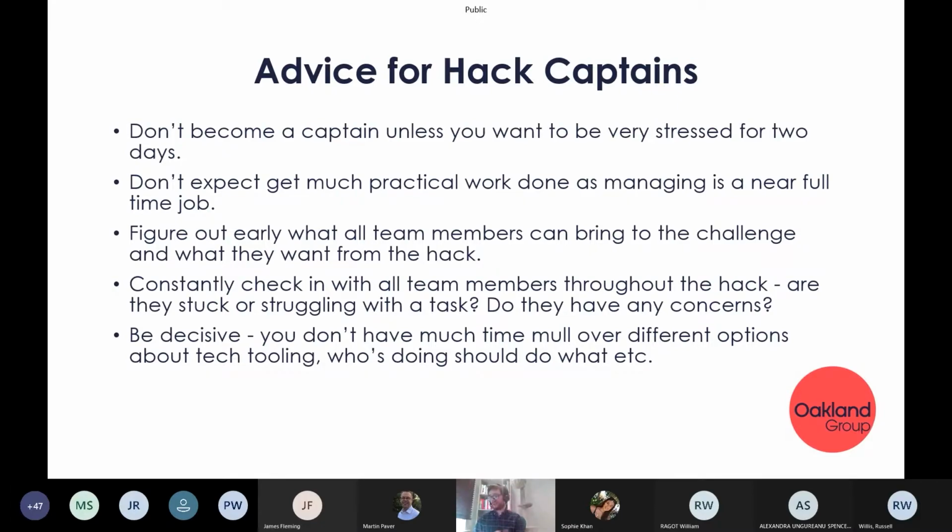And finally, try and be decisive. As a leader, you can't always make the right decision because you don't know all the information. So you do have to just stick with it. It's better to decide early on and do it rather than dither and not deliver as much by just trying to explore the options.